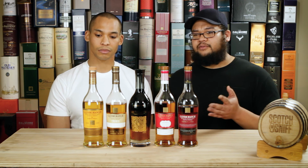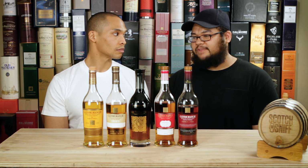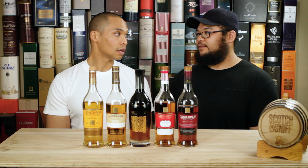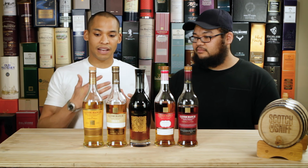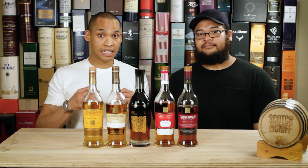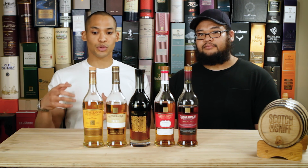It's their regular distillate, which is aged 10 years, and to me it's boring. But at $35, it's not terrible. It is a little flat. I feel the same way. It's just very honeyed, vanilla, sweet.